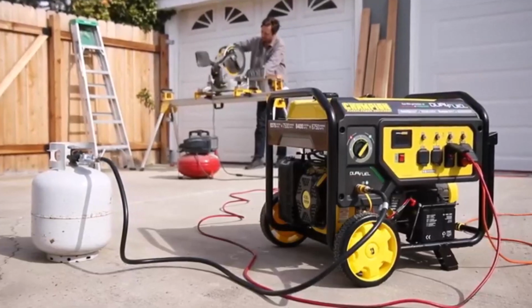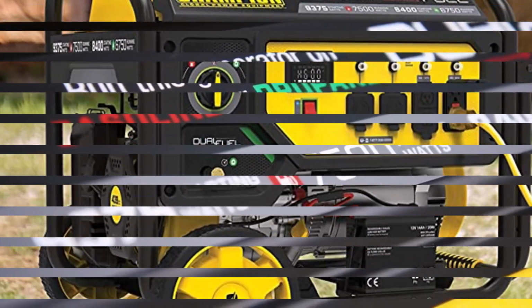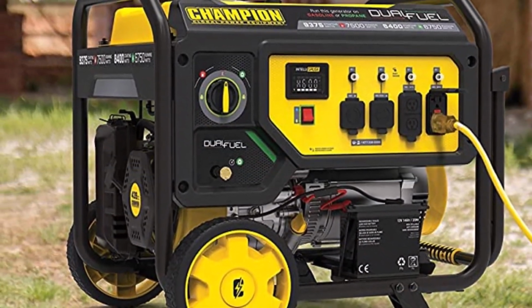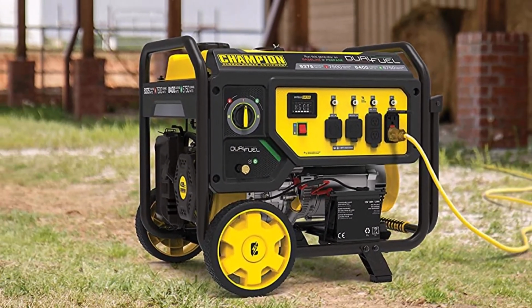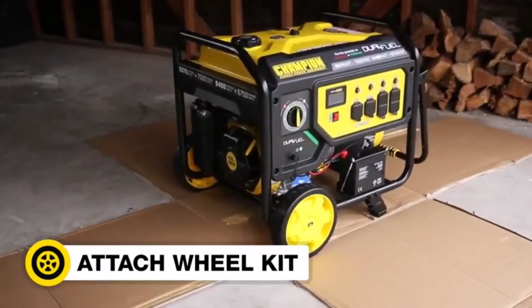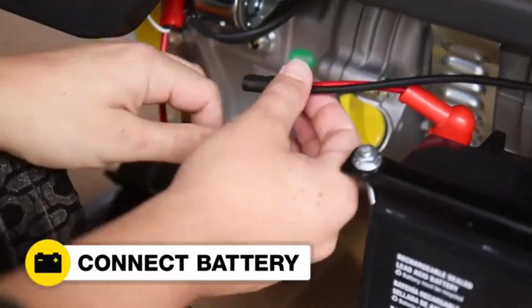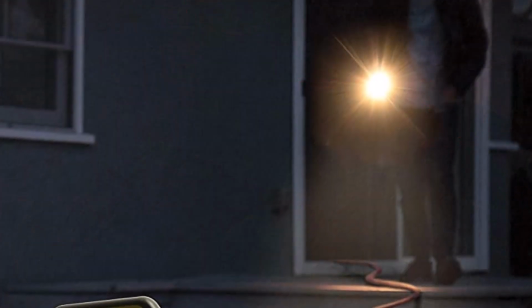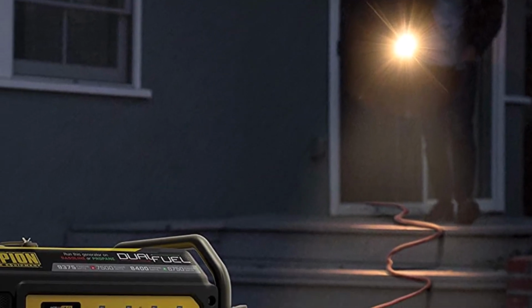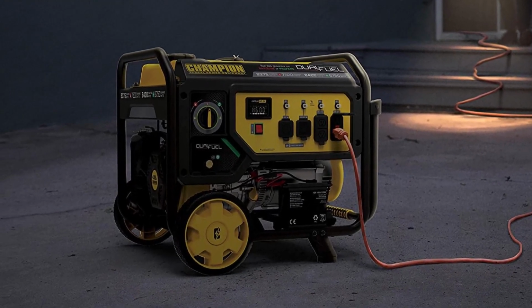Pros: robust 7,500 peak watts and 6,000 running watts for reliable power output. Dual fuel capability for versatility in fuel choices and extended runtime. User-friendly control panel with intuitive indicators. Convenient outlets for flexibility in powering appliances and equipment. Reliable 439cc Champion engine. Cons: the generator may consume fuel quickly at higher power loads.